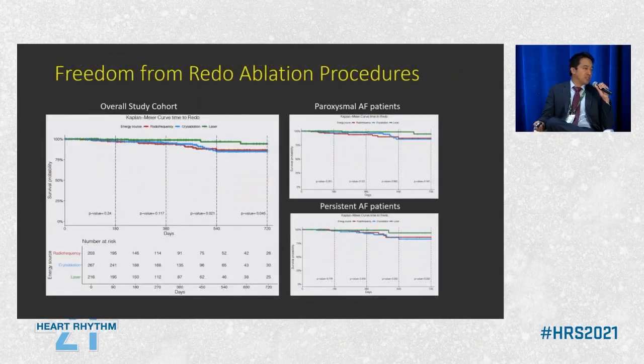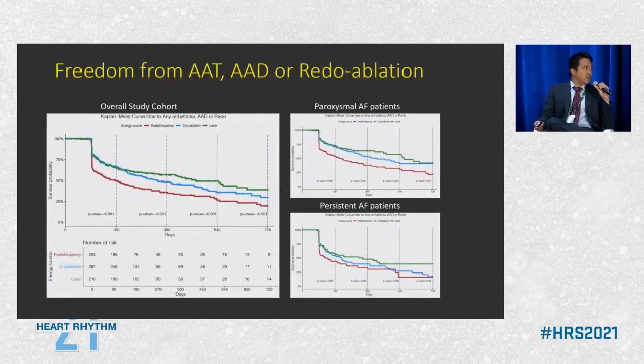Redo ablation procedures weren't a lot, and this will increase. We'll have more data. And in the combined efficacy outcome, a secondary endpoint, there was a difference, although a lot of it probably was driven by antiarrhythmic use being higher in the RF group.